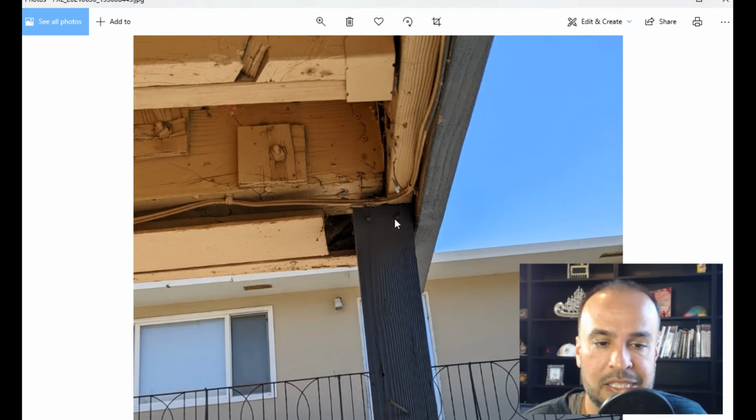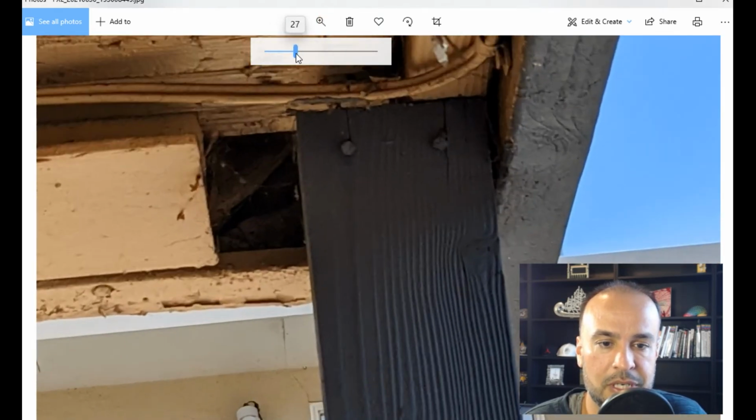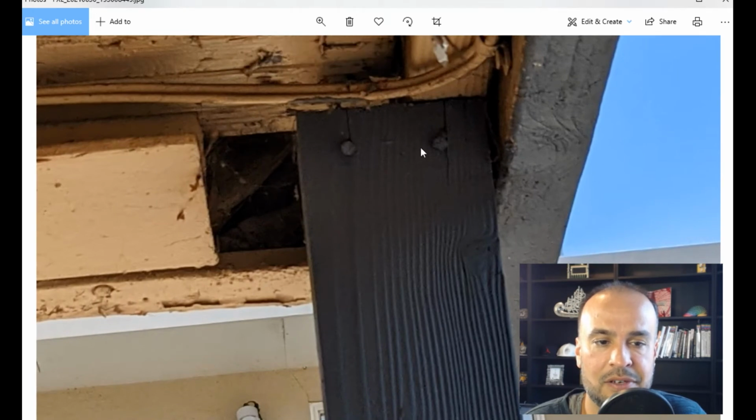Right now you can see these 2 nails that are popping in. Let me just zoom in here. You can see these 2 nails. They're not going to do anything. They're not going to provide you with any type of value, okay? And so you're going to want to properly connect your beam to your post.